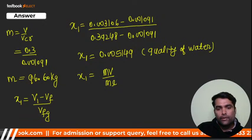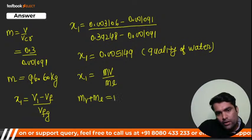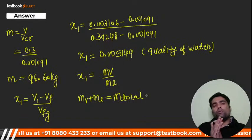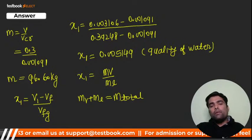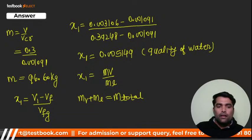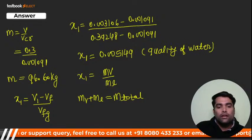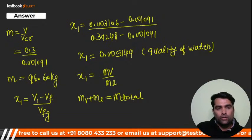And mv plus ml, you know, is going to be the total mass. Mass of vapor plus mass of liquid represents the total mass. And the quality will be the ratio of the mass of water vapor to the mass of liquid. It is analogous to the quality of steam that we have seen, that is dryness fraction, right? So what will ml be?